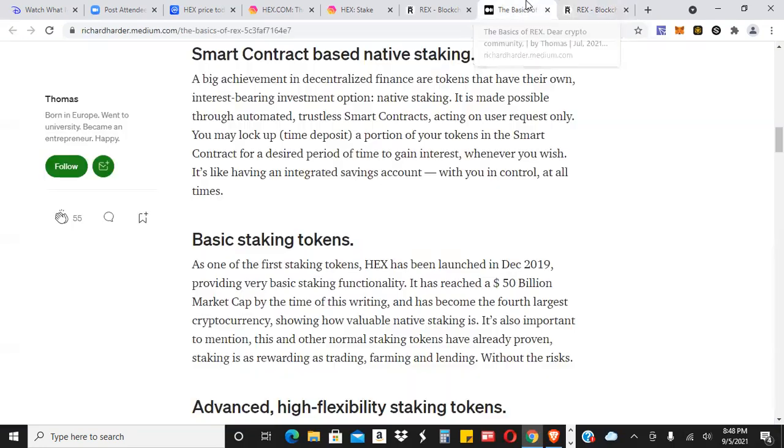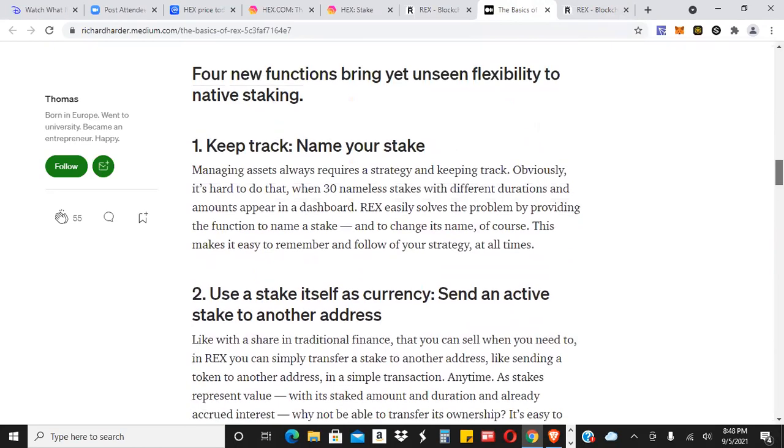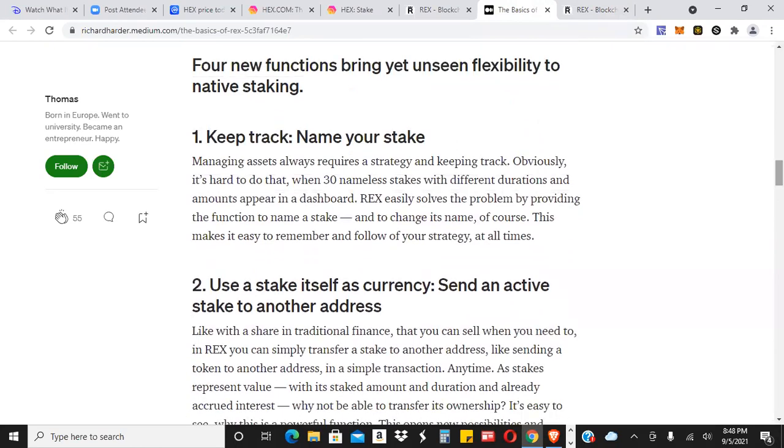What you do is you take your Rex. If you want to start staking, again, you can just hold your Rex if you want, but you stake your Rex. There's a couple of things here that's pretty unique that I don't think we've seen before yet. So it says here, 4 new functions bring yet unseen flexibility to native staking. Number one, keep track. You can actually name your stake.